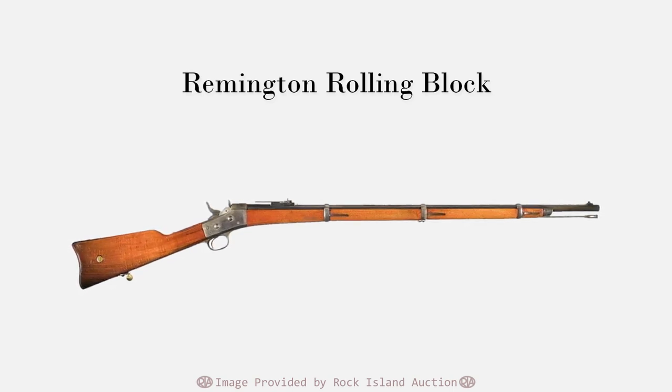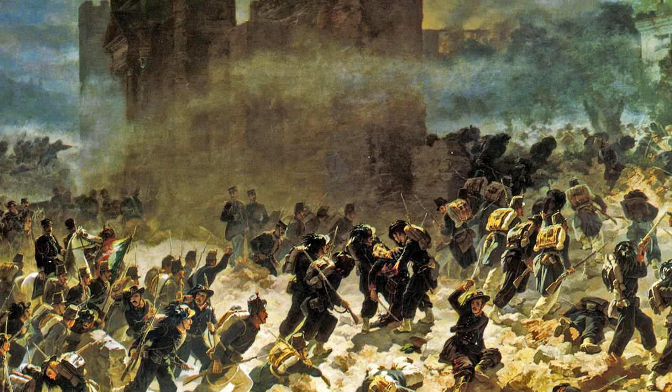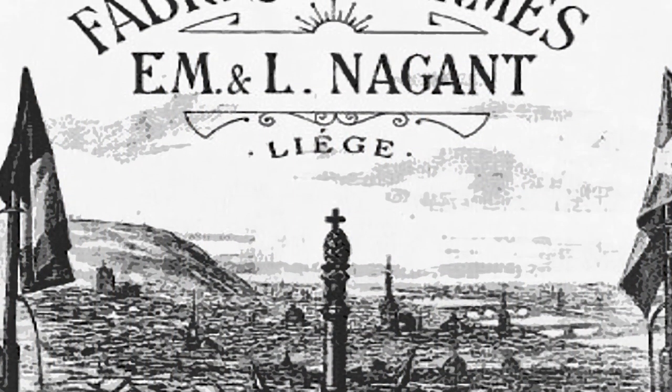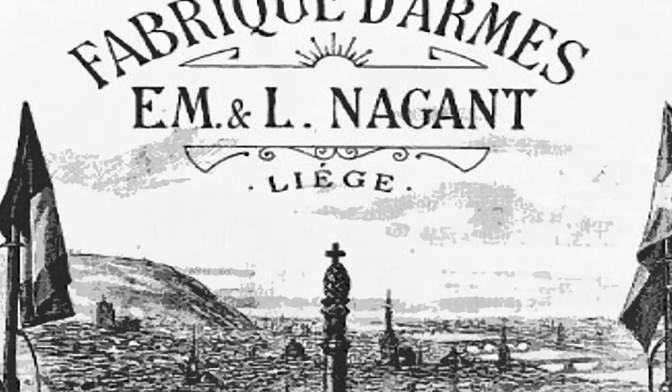The first Nagant manufacture contract would be for the Pope. This was, of course, during the time of Italian unification, particularly when the Papal States were duking it out with, well, Italy. Catholics around the world raised funds and arms for the Papal States, and the Belgians were no exceptions. While there's a bit more detail to the story, it's not our core point today. Just know that the brothers Nagant began producing rifles for the Pope in 1867, an initial order for 5,000 long guns followed by a request for more and then some carbines. Fabrique d'Armes Emile et Léon Nagant was fully underway.